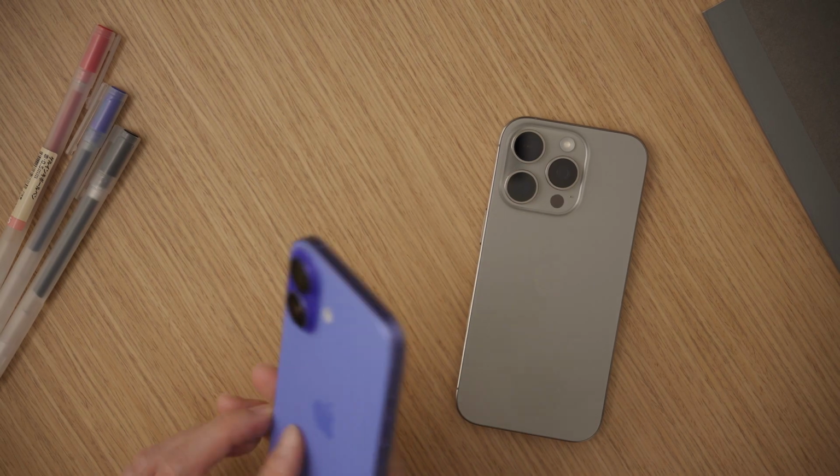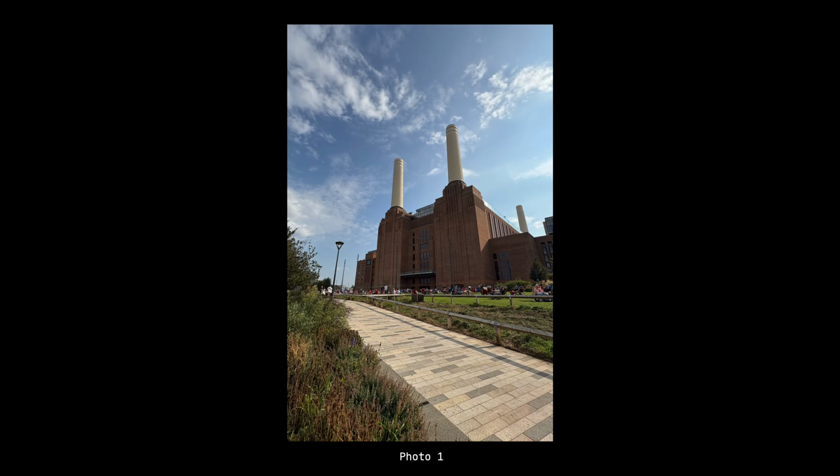I've taken some sample photos with both phones using the standard lens and the wide angle, and let me know in the comments if you can tell which photo was taken from which iPhone.